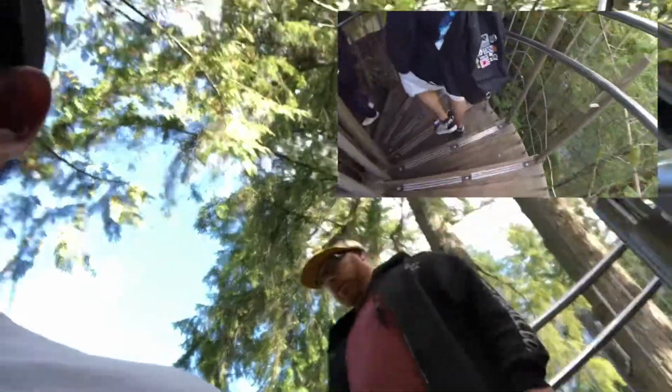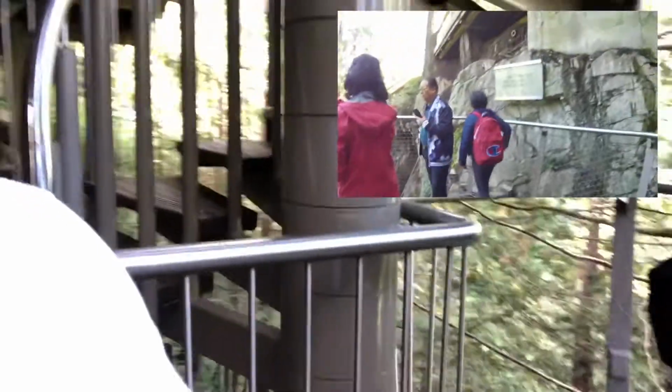Going to the cliff walk. Gonna do the skywalk or cliff walk. Sorry. Some windy stairs. Photo, picture spots. But this is the thing that we saw from the bridge over there. So we're gonna do the cliff walk.